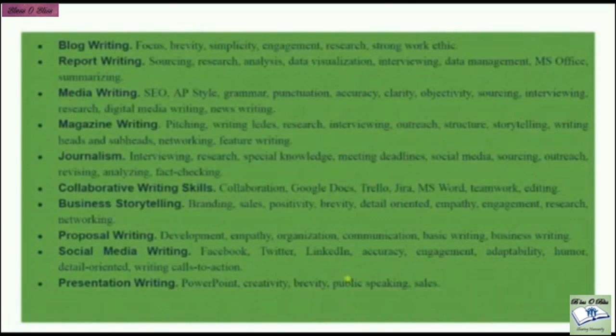Now, is it possible to practice all these writing skills? You'll be asking this question. I understand, but you can take any one writing ability. Nothing wrong in that, right? So, if you like business writing or blog writing, report writing, media writing, I think most of the students are very much interested in media writing. Yes, you can become the best media writer. You can earn too much money in your future life.